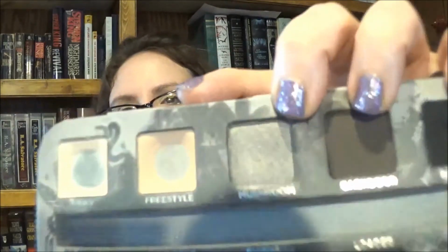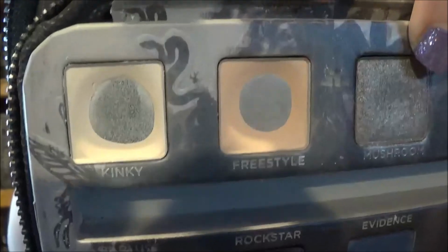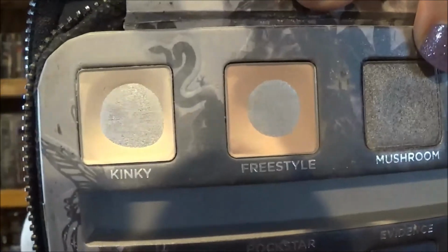My 2 from Urban Decay in my Smoked palette, Kinky, and the other is Freestyle. So huge pan in those. Pretty excited. They're fairly close to being used up. I have no doubt whatsoever that I'll be able to finish those completely fairly soon. I would say by the fall for sure, because I don't wear a lot of makeup in the summer. And that is it. That is my update for this 17 and 17.